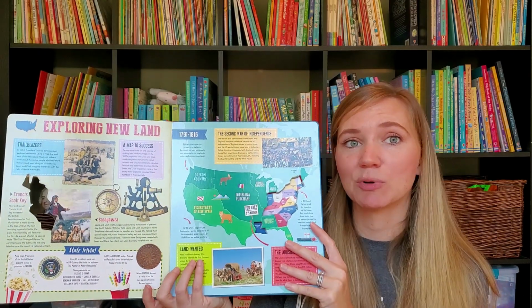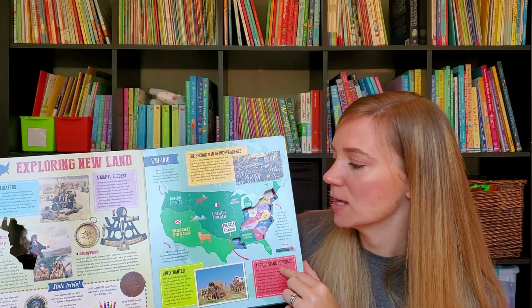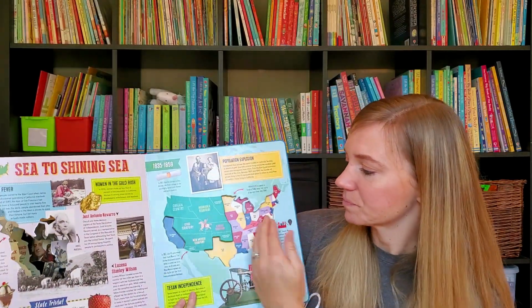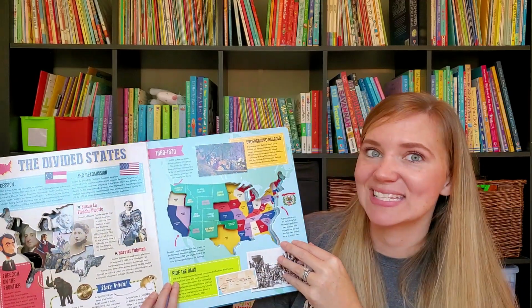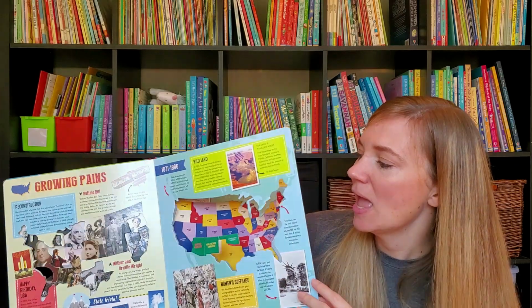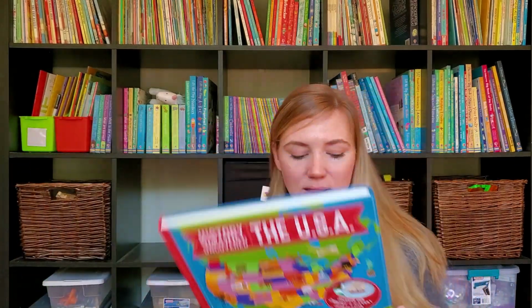So when we got to that particular time period and adventures, I would read through this, and I just kept this book in our book basket, and I would pick it up every time and read through it, and the kids really enjoyed being able to see as the states were added how the map looked, and it kind of gave us a better view of what the United States looked like over time. And then it just gives you different information about each period. Really good book, highly recommend.